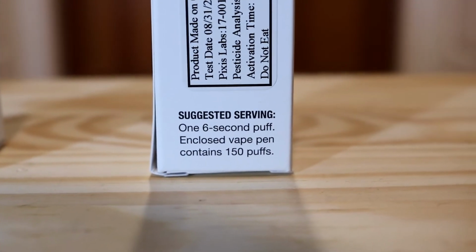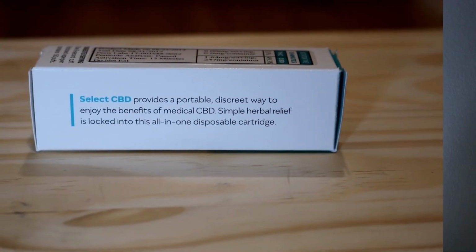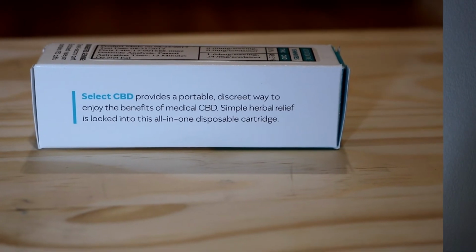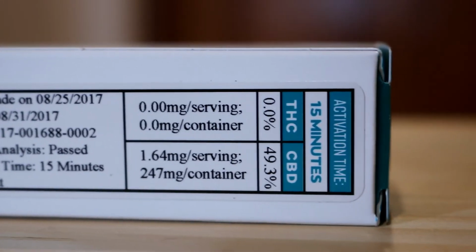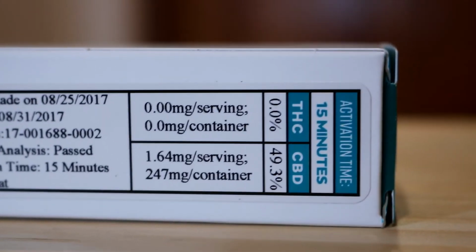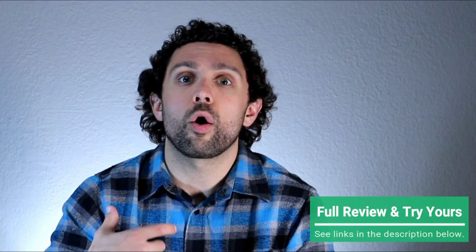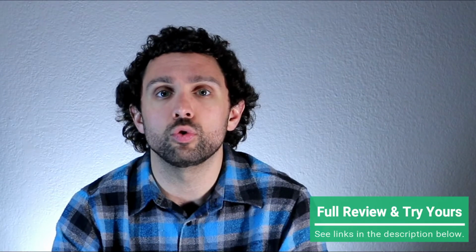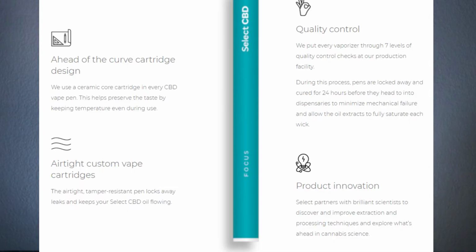So each pen here has fractionated coconut oil, CBD oil from organic hemp plants grown locally, and organic essential oils. They're each a half milliliter or half a gram, which is 247 milligrams or 49.3% CBD. I feel for the quality and the potency of these, they are a fair market price compared to others that I've tried, and I feel that they do work well. Each features an organic cotton wick with a ceramic core, and they do seem to heat up steadily and evenly to get a consistent dose.